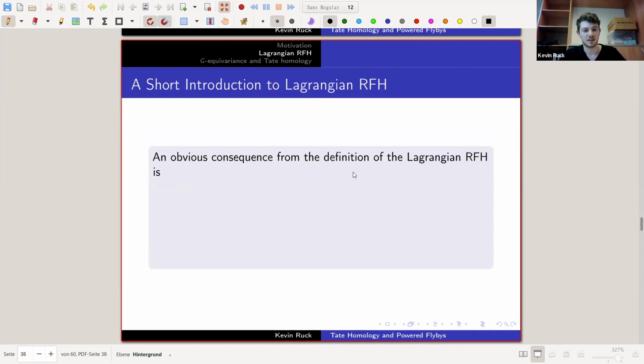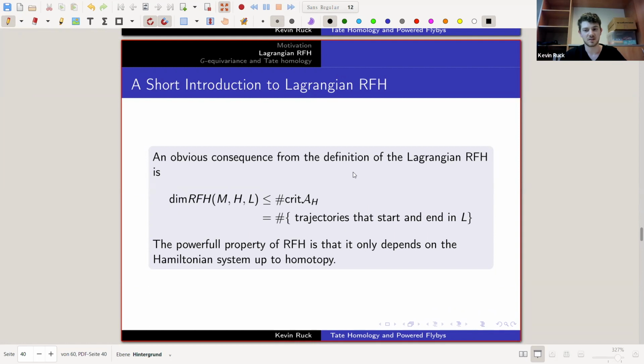So that's very obvious, but of course, why is it interesting? The powerful property of RFH is that if we go to the homology theory, then suddenly this homology only depends on the Hamiltonian system we choose up to homotopy. So everything we had, the manifold, the symplectic structure, the Hamiltonian, everything only matters up to homotopy. So that's the idea of how one usually uses Rabinowitz Floer homology.